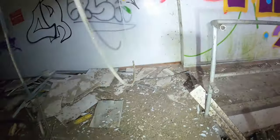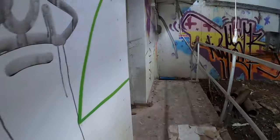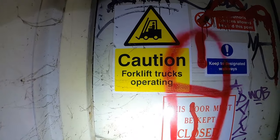Pigeon shit everywhere. That's all blocked. Tiptoe through the pigeon shit, guys. Sealed. Caution. Forklift trucks operating.